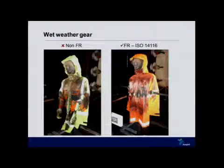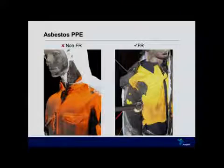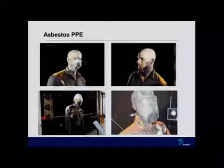Wet weather gear, once again, the non-FR versus the FR. If it's FR or flame retardant, it should be compliant with 14116. FR can be a very loosely applied label. Look for 14116. The FR stuff's good. Overalls, once again, the non-FR and the disposable overalls are no good. They continue to burn, melt and drip. The FR ones are good. And with some of our other overalls, there have been some different results that we've got. Most of it's not too bad.